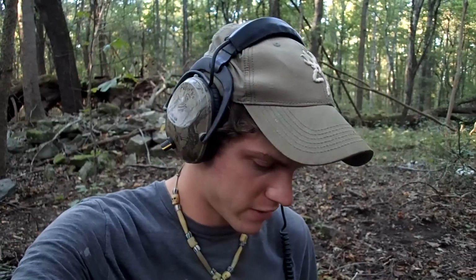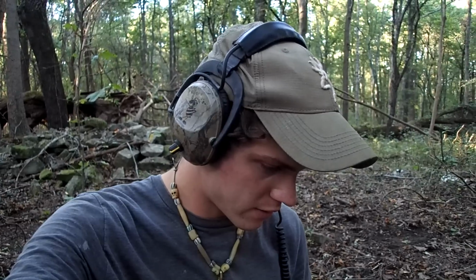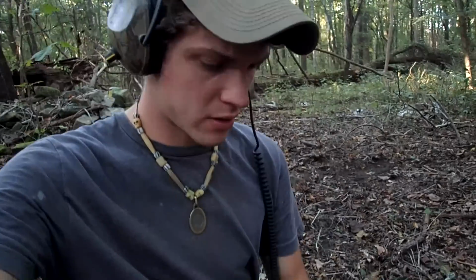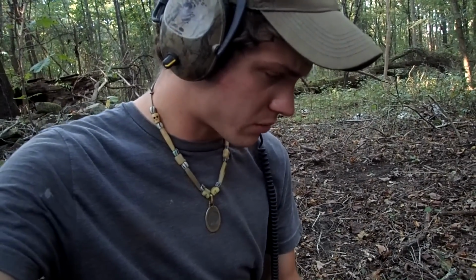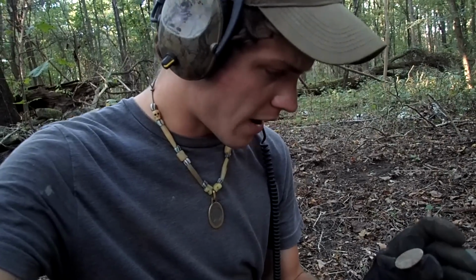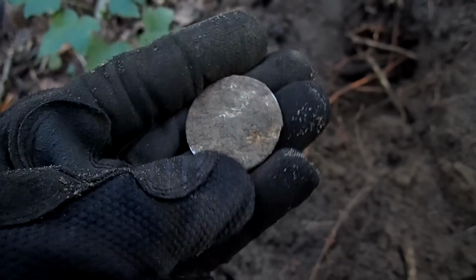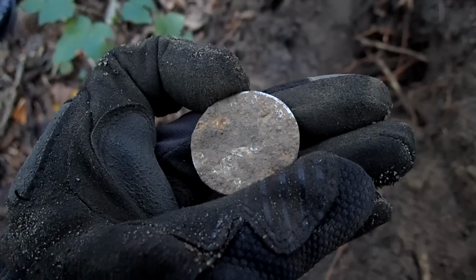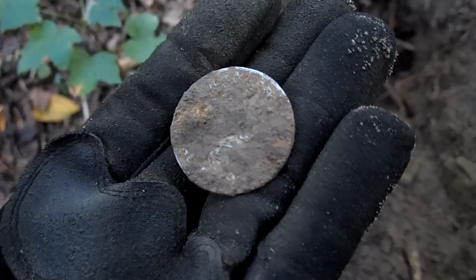I just found a token. Man, it's had a hard life. I don't know if I'll be able to make out anything off of it or not. Here it is. It's aluminum. Maybe a shoe token or some type of advertisement token. You can barely make out some writing in the middle there. On this side has a bunch of stuff. It's just hard to tell. It may clean up.